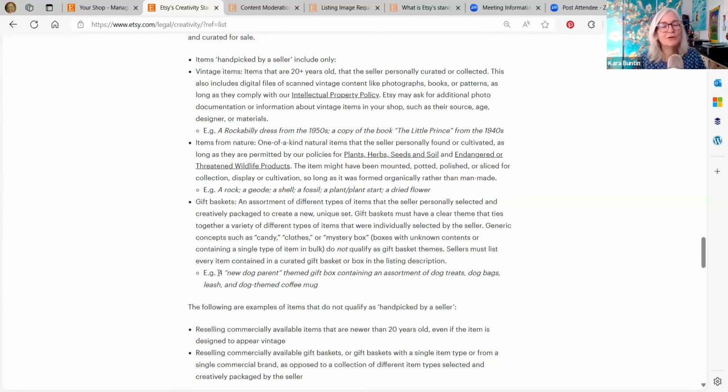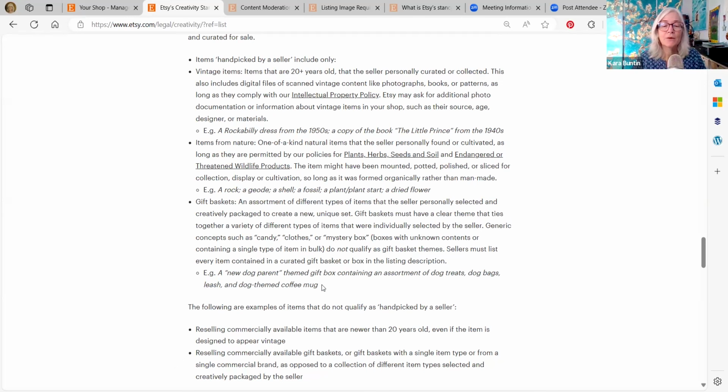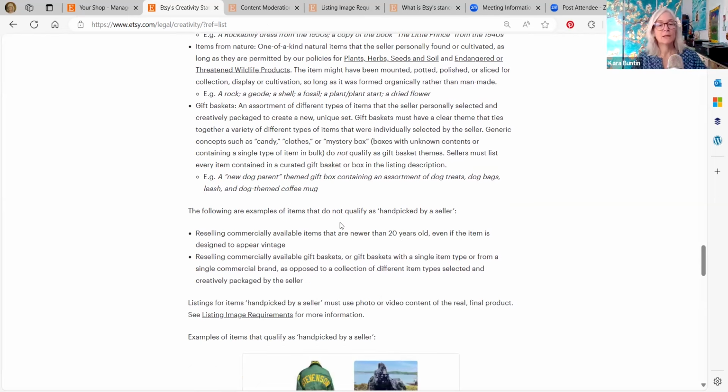Okay. There are examples of what can be sold. A new dog parent themed gift box containing an assortment of dog treats or dog bags, leash, and a dog themed coffee mug. Or I could just sell a bunch of Doritos. I could sell Doritos. And like I said, I took a picture yesterday of a basket with a jar of Advil and some Tums and a quarter in it. And I put that in my Facebook group. And I said, this is legal on Etsy now. And I'm going to call it the Etsy Seller Survival Gift Basket. Advil for your headache, Tums for your stomach ache, and a quarter so you can at least have a profit. And that's all I have to say about that.